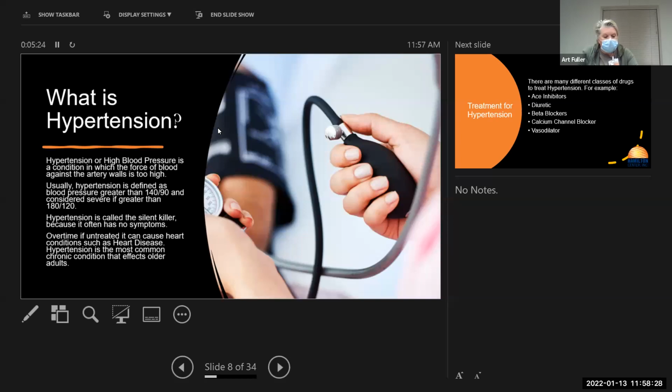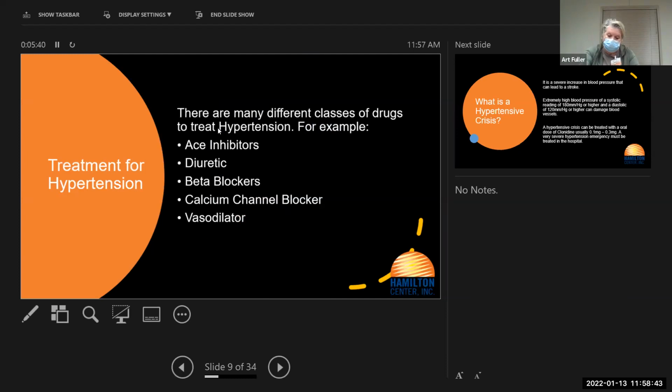Hypertension is called the silent killer because it often has no symptoms. Over time, if untreated, it can cause heart conditions such as heart disease. Hypertension is the most common chronic condition that affects older adults. Treatment for hypertension. There are many different classes of drugs to treat hypertension. For example, ACE inhibitors, diuretics, beta blockers, calcium channel blockers, and vasodilators.